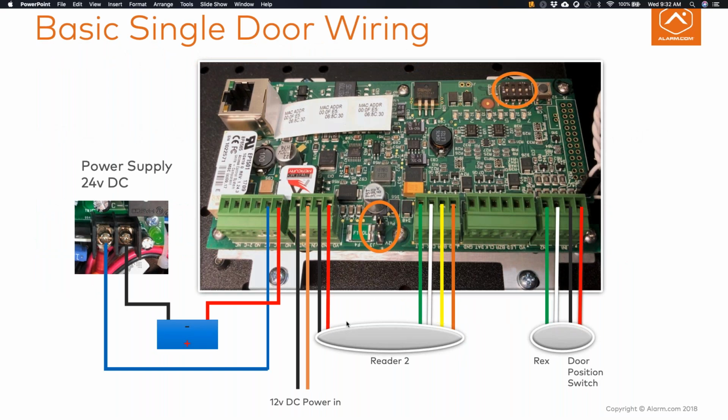And this is just a basic wiring diagram, what you would be looking at if you did one door with a power supply kit. If there are any questions there, but it's pretty straightforward. If you've installed access control, the wire is the same from can to can. They're all pretty much the same.